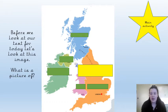And I have got a big yellow box, which underneath in a moment will tell you what this is a map of. And then in my smaller green boxes, I have got the names of the countries. So I've given you a little clue there. So this is a map, but a map of what place? I'm going to give you a couple of seconds, and if you want to have a longer discussion, you pause my video because I'm going to share the answer in a moment, okay? So let's have a look at my next slide and let's see if you got it correct.